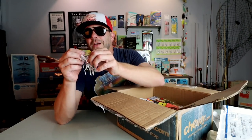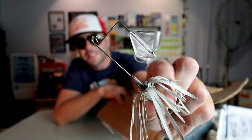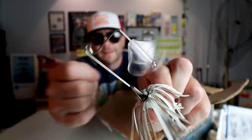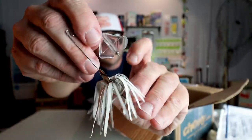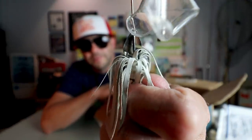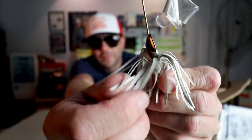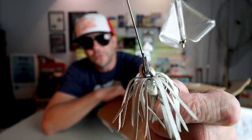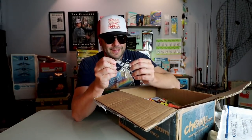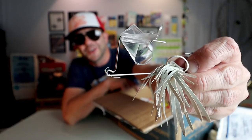A nice little micro buzz here. Look at this. Who makes this? I don't even know, but it's a little mini clear buzzbait with a nice flat edge. Looks like sort of a little metal head. That's definitely old school. Nice, by the way, living rubber skirt on it. Woof, man. That thing is probably pond magic right there. Oh, wow, awesome.